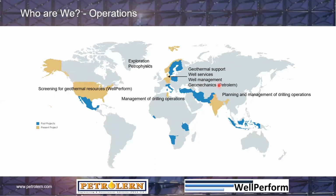And this is a map of some of the projects that we've been involved in. This geomechanics project was where Petrolern was involved, and then we are assisting with a screening project in the US, which will also be one of the talks by one of my colleagues, Tina, who is a geologist, in a week or two. You have the schedule on LinkedIn. And that's what I'm going to say about WellPerform.